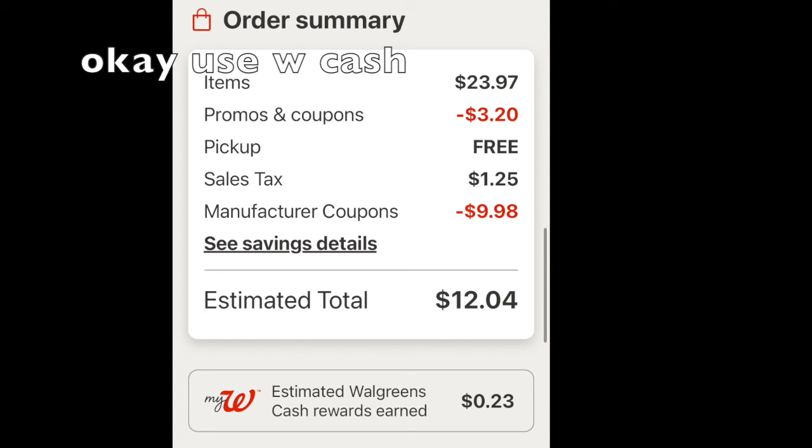If you have $10 in Walgreens cash, use it and pay $2.04, and then get a receipt from the cashier. Ask the cashier to process it through a regular register. If they do it with the handheld scanner, you won't get a receipt because you need that receipt to photograph it to IBOTTA for $5 back.